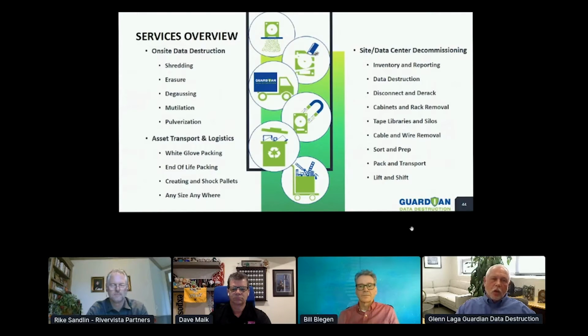And then our largest growing segment of our business is our data center decommissioning. We'll go into a data center, we'll pull out the racks, we'll de-rack the equipment, we'll take the cables down, seismic racking, cable removal, tray removal. We've done it all. And we're averaging about one a week for a data center decommissioning. And that's anywhere in the United States.